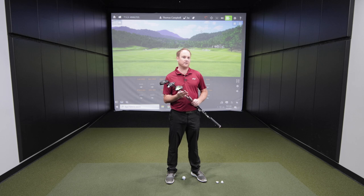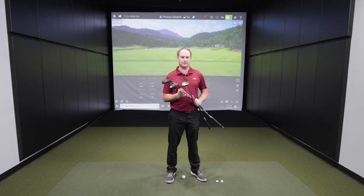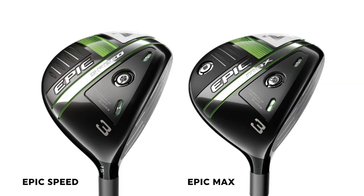So each manufacturer comes out with 2 to 3 different fairway woods every year. A unique thing with TaylorMade and PING is they have 3 different fairway wood models. They have their lower spinning, more distance fairway woods that are for those higher swing speed players. They have the little more forgiving models, and then they have their draw bias models. And Callaway only has 2 different heads. They have their Epic Speed and their Epic Max fairway wood. So they don't quite have that one kind of in between.